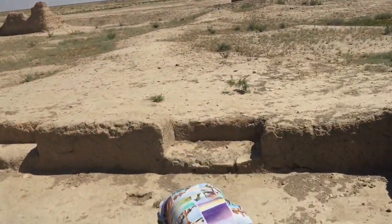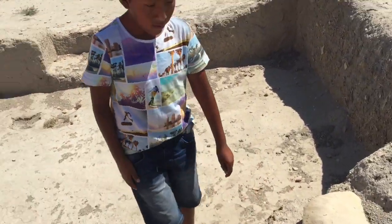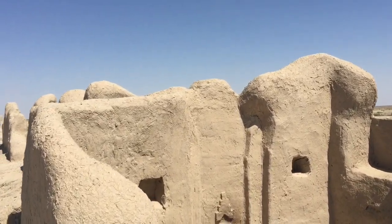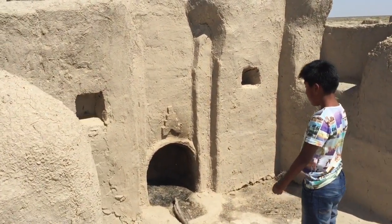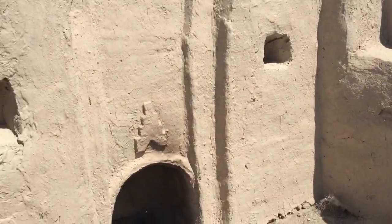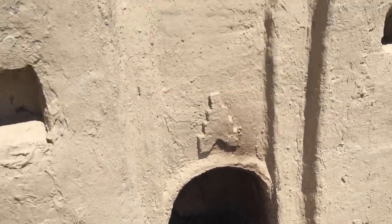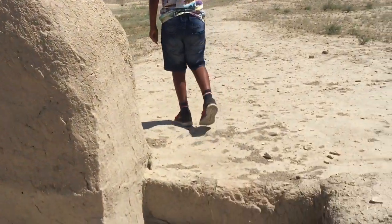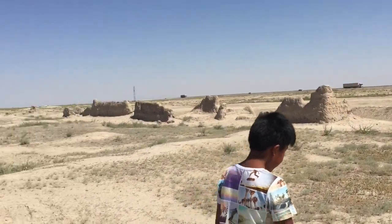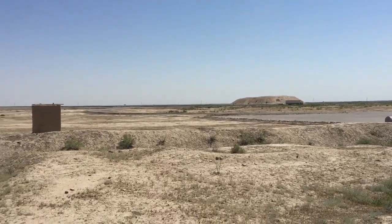What did you find? Now we're really on the Silk Road now. It's not a place where many tourists come, I don't think. Oh, it looks like there's a fireplace there. Silk Road there, that we're driving on once again.